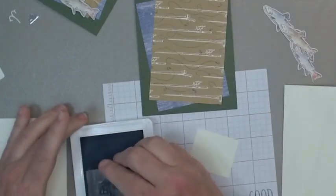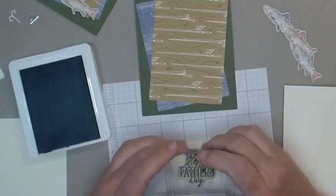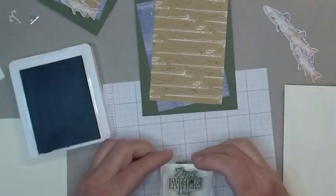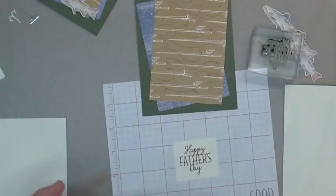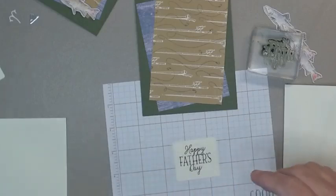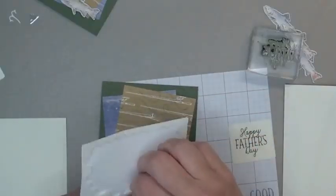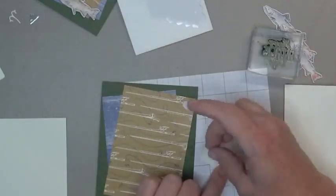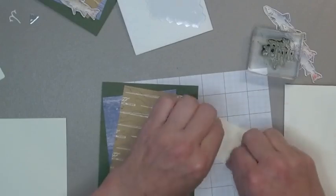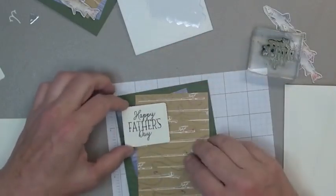But let's see. Let's stamp Happy Father's Day on this little die cut here that came from the inside of that tackle box. Okay, Mossy Meadow. That turned out really good. Okay, now we're going to put this up on dimensionals. Put that on the front of our card. And then we're going to put our fish up on dimensionals too, because that's what we're doing, fishing. Okay. Happy Father's Day. Put that out of the way here.